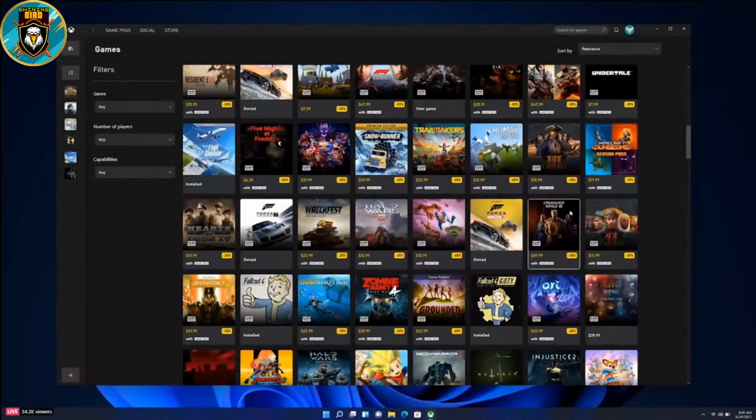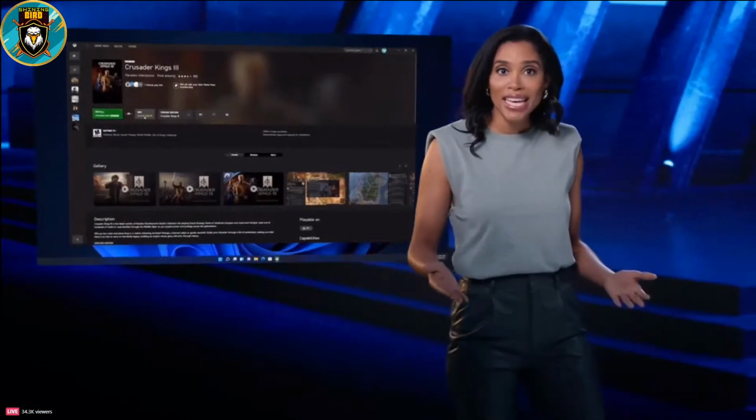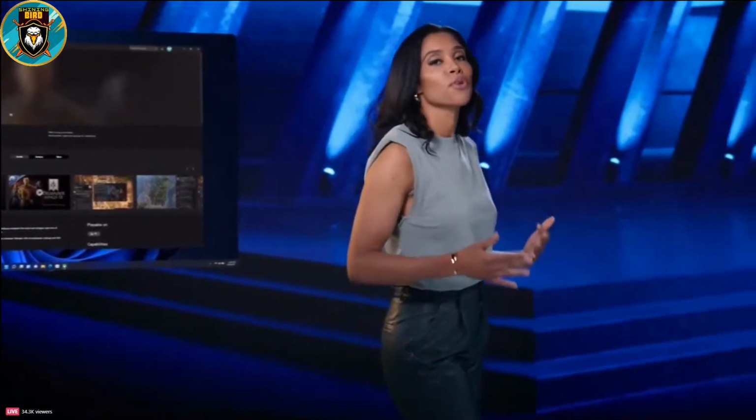Whatever you're in the mood for, whether it's an action game like Halo, a grand strategy game like Crusader Kings 3, or an indie legend like Undertale, we've got you covered. And because Windows has the broadest hardware support in the world, you can connect millions of gaming peripherals and accessories so you can game the way you want.